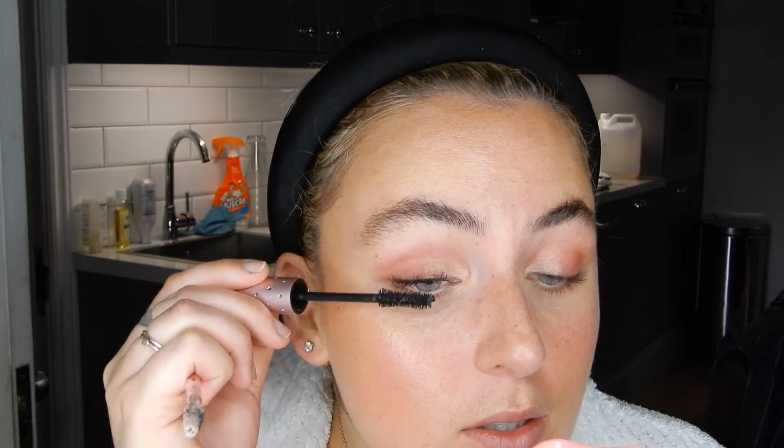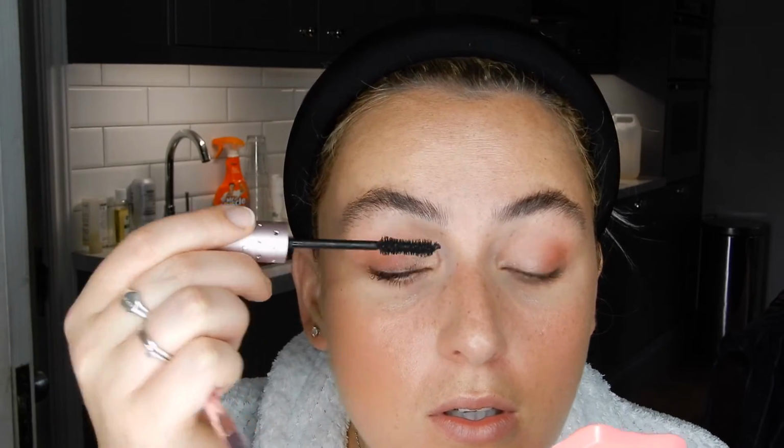Now let me grab my mascara. Cool, so I finally opened my Better Than Sex mascara. So cute, the Christmas one. And I can't get over how nice this handle is, so weighty, it feels really expensive. So I'm just gonna put a bit of this on, literally beg I don't hit my mascara. I've never done this, but I feel like that's actually just making it so much worse. I'm just gonna put a bit of that on. Wow.